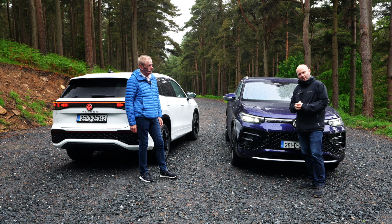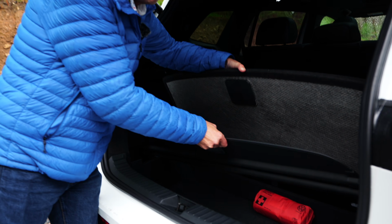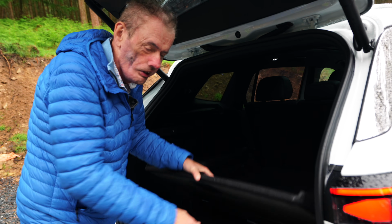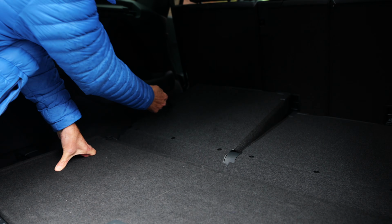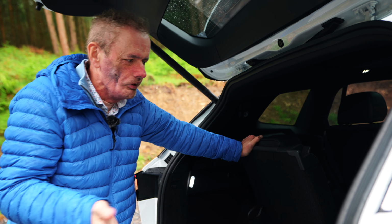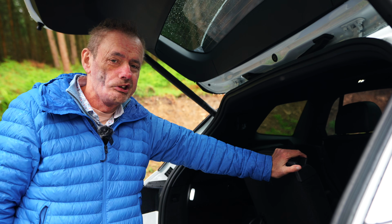Let's have a closer look at Bob's TDI boot first. So if you see the size of the boot, there is space under here for the tonneau cover, which fits in here out of the way, so you don't have to dump it anywhere. And there's tons of room under this again. Putting up the seats is fairly straightforward. I'm not sure if you'd use it as a 7-seat every day. There's not a ton of room. It's not a full-size 7-seat, but it certainly would work as an occasional 7-seater.